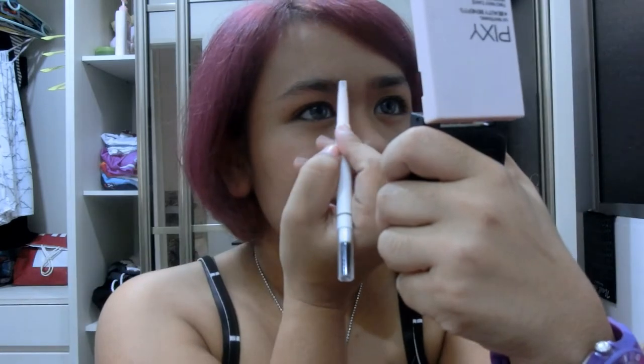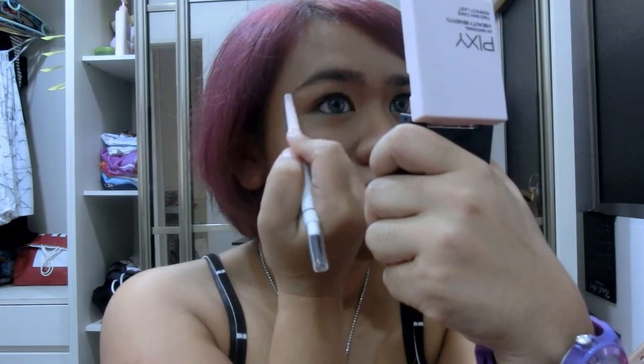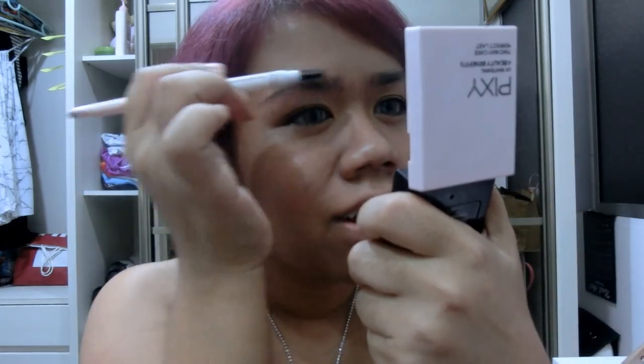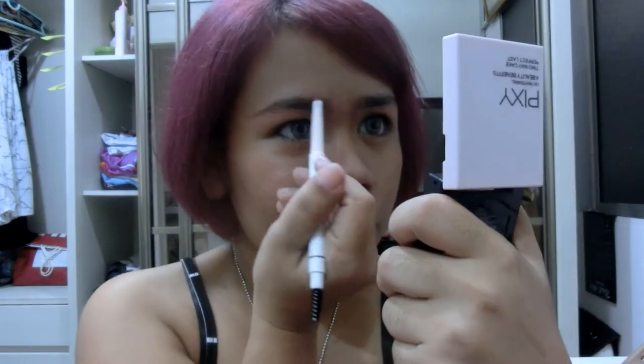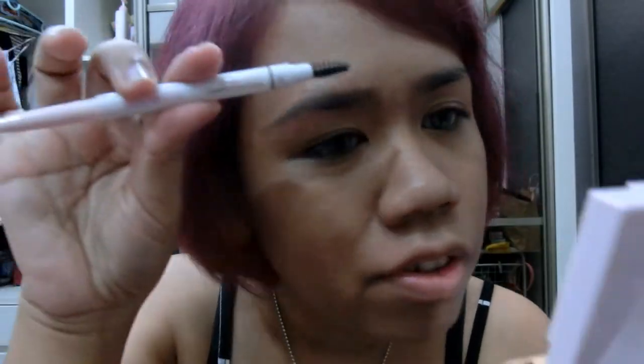Now I'm going to try this eyebrow pencil. Just now as I swatched, it's really natural. So far my brows are trimmed, and they're quite dark. Because I have a very light hair color, my brows have to be a light color instead of dark. So far this color is quite good.